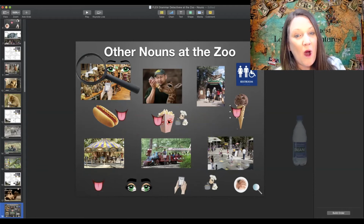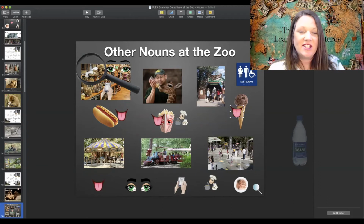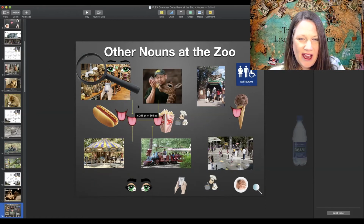Ooh, I see one more noun. There's two nouns, and it has to do with taste in one picture. That's right. Baby giraffe is drinking her milk. So she is tasting the milk.